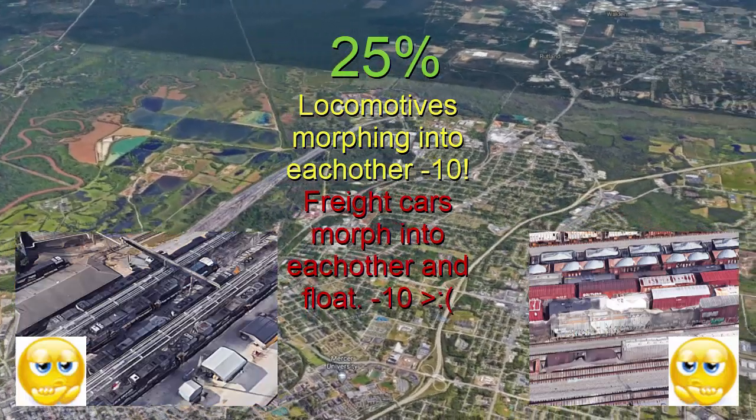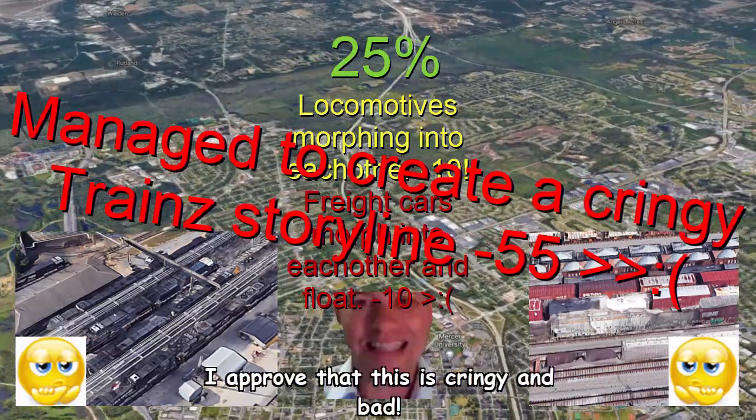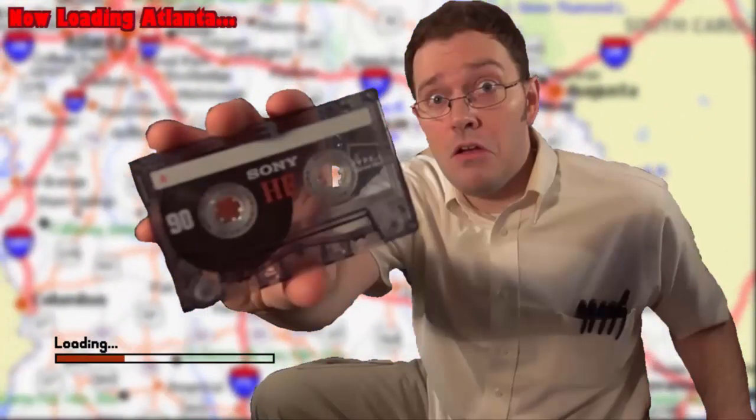But all I know is I'd have to give it a low score because it created a cringy trains storyline. And we ain't going to be having that here on the Google Earth Railfanning series. So let's move on to the next city, which is Atlanta.